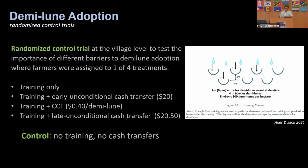Second, training plus early unconditional cash transfer. That was meant to address liquidity constraint. Farmers were given training, and they were also given an unconditional cash transfer of $20 before demi-lunes were constructed.